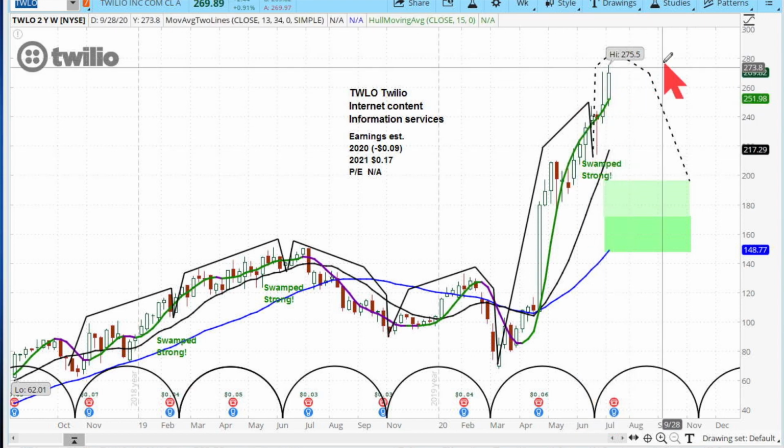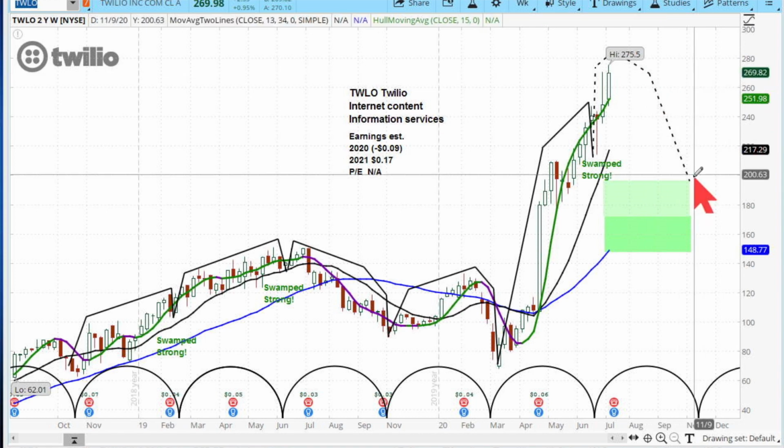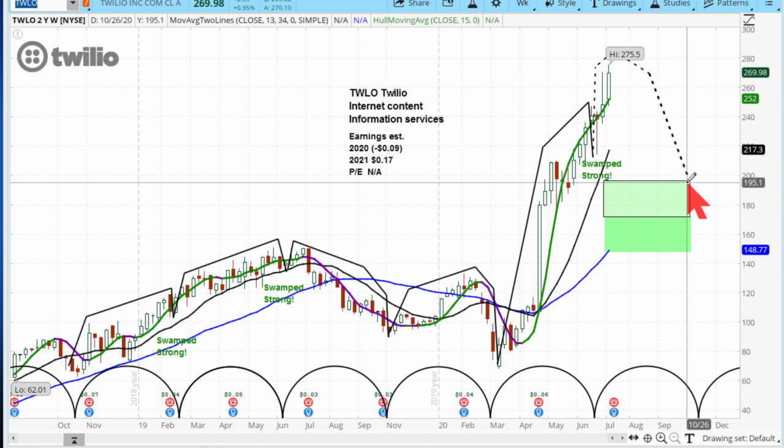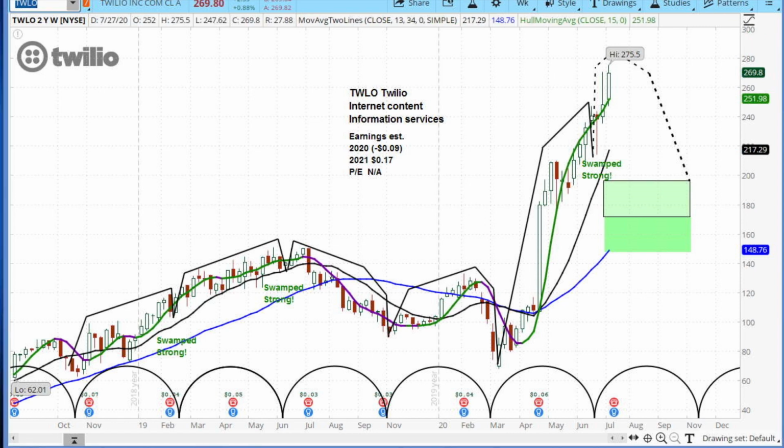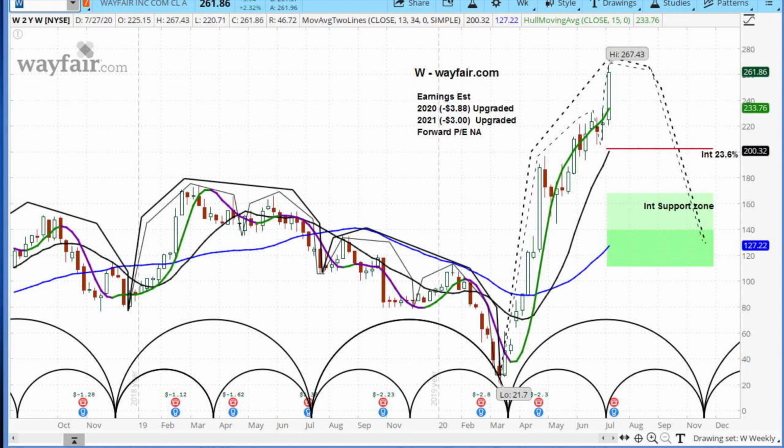This is extraordinarily overpriced. We're looking for a move in here over the next probably 6 weeks, is the way this lays out, from 270 where it is now to under the 200 level. That's the way we have it projected in there. That is Twilio, amazingly overpriced. This one makes absolutely no sense to me.